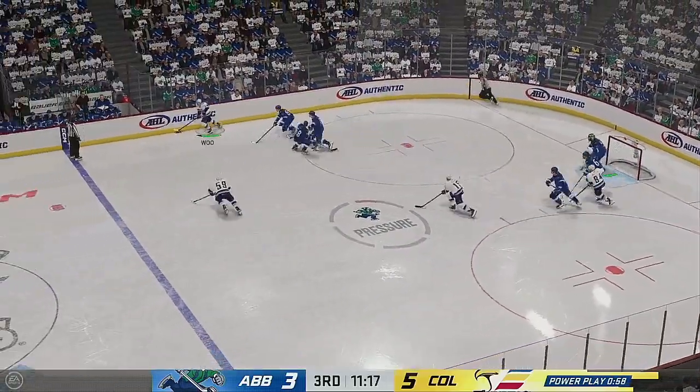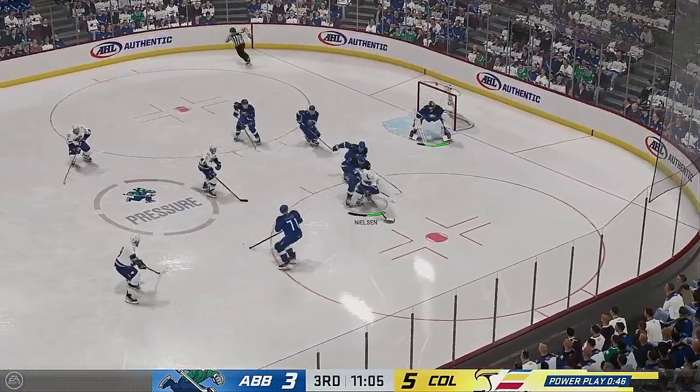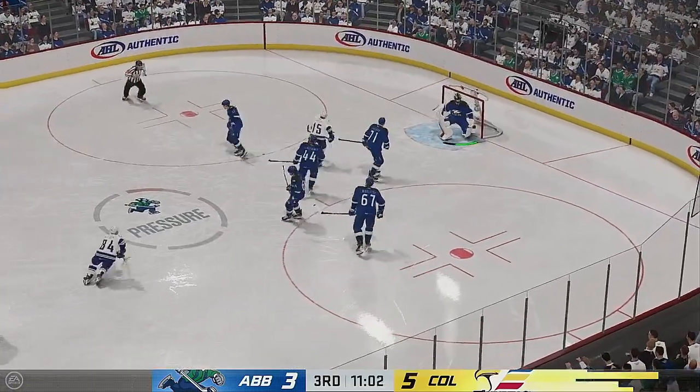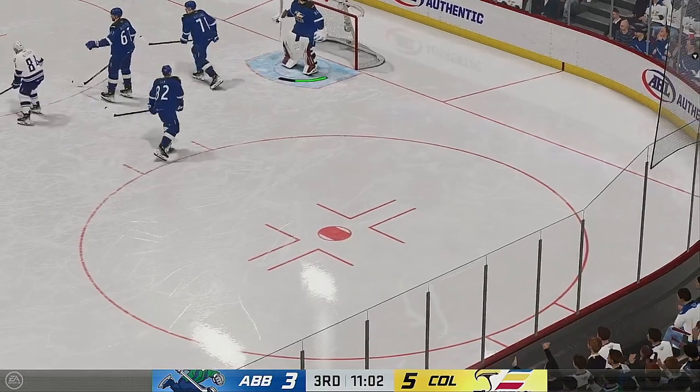Oh, he missed the net. What a chance there. Oh, James, when you're in the funnel, you've got that great scoring chance. You've got to execute. You can't miss from that area. Stoppage in play as the puck goes up and over. We'll get a faceoff.